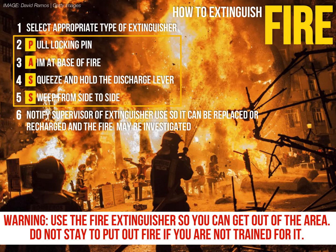P-A-S-S. Pull the locking pin, aim at the base of the fire, squeeze and hold the discharge lever, and sweep from side to side.